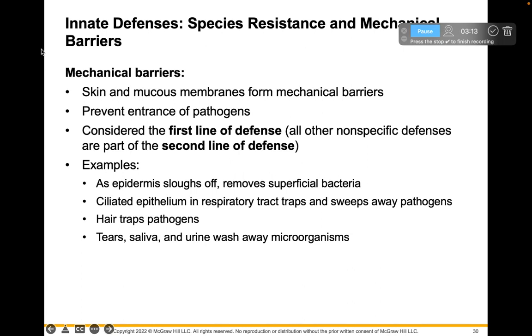So let's start with our first line of defense, our innate defense. And like I said, this is non-specific immunity. And so we have these mechanical barriers. So, what keeps foreign things out? Your skin, mucous membranes, snot, earwax, tears, all of these things keep foreign stuff out of the body. We're trying to keep from having an infection. And so, this is the first line of defense.